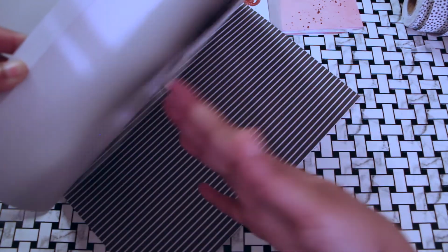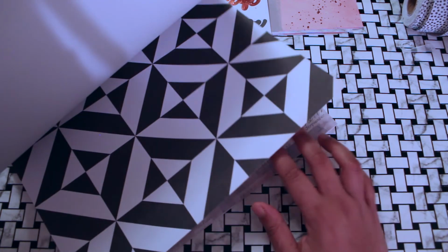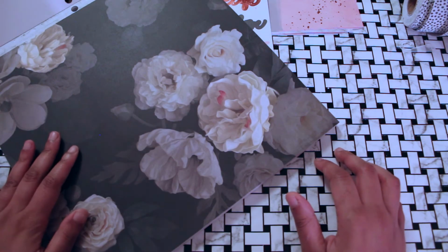I can never have enough stripes. I actually have one like this that I got from Joann's. It had blue in it. I like this one too. I like the vintage feel of this one. Again, that floral. So gorgeous. So that is all that I got.